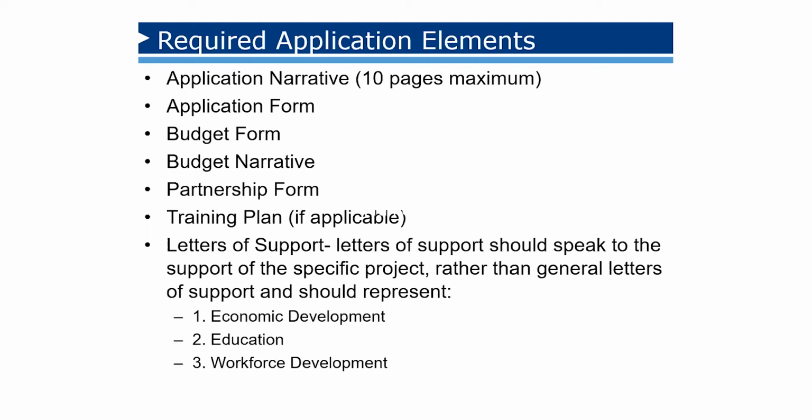And the last piece on here is letters. And when I saw your question come up, I'll get to that in one second. Letters of support. We want to see letters of support from workforce development, education, and economic development. And I will say something that we're requesting this year that's a little bit different in years past. We're not looking for boilerplate letters of support. We want the letter to really speak to how the person who's submitting the letter plans to specifically support the project and why they're supporting it and what they hope to gain out of it. I'll hop on to the question that just came in.